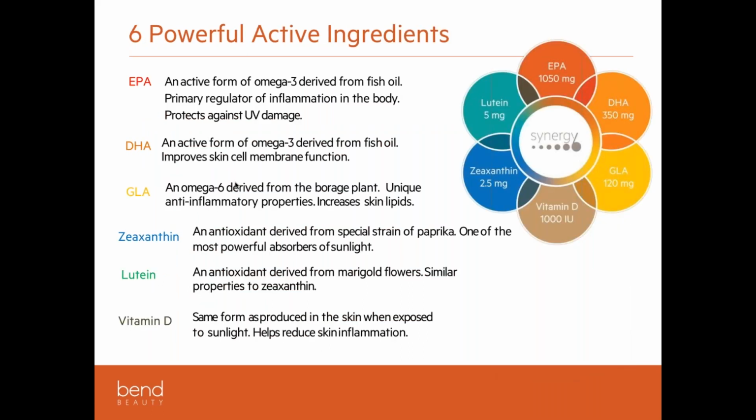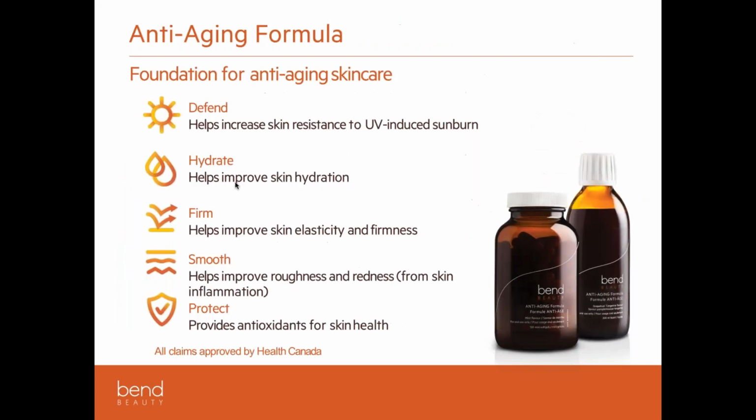So what's in these bottles? I always like to give a mention as to the ingredients in this specific product. We don't sell it specifically on ingredients, because if we were to remove one of these ingredients, we wouldn't hold those powerful claims. So I want you to really think about synergy. The synergy of these 6 active ingredients helps to give us these approved claims.